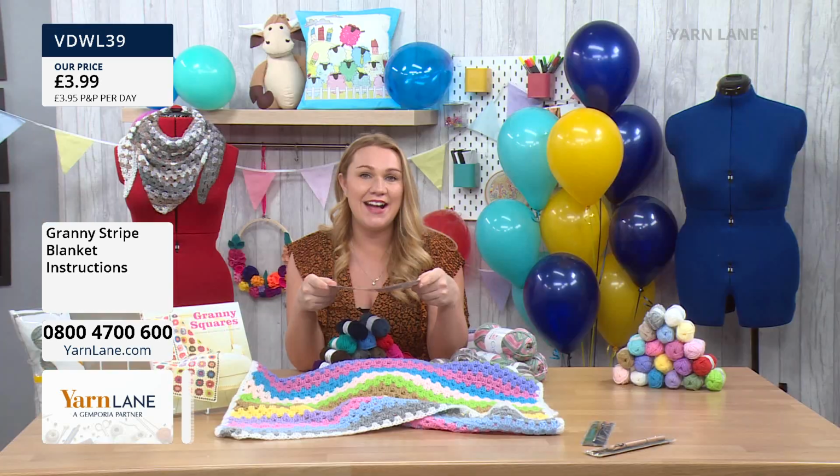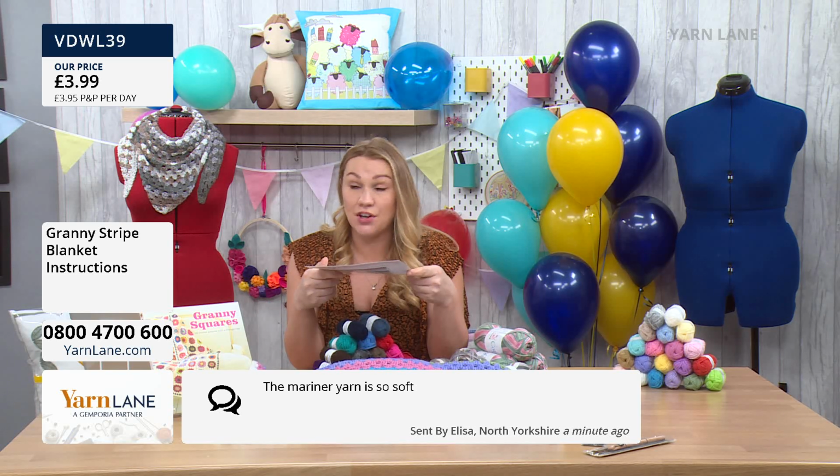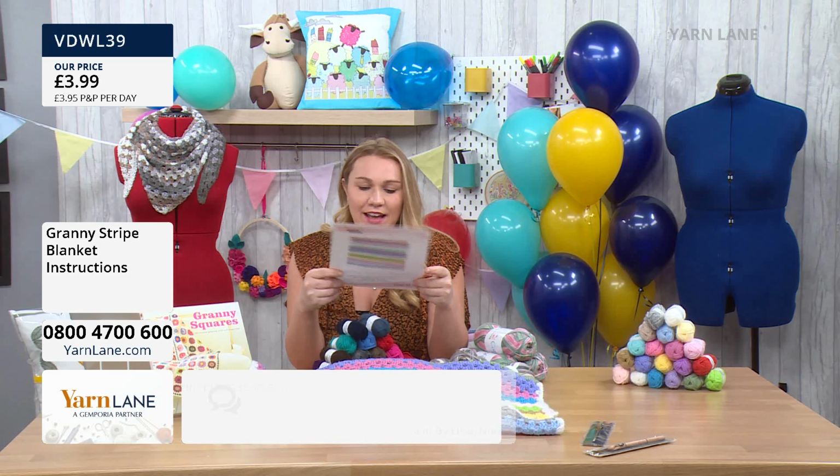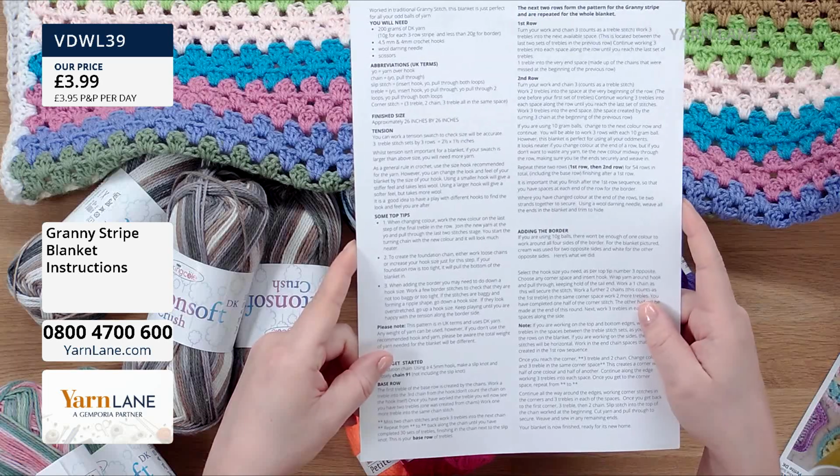Now, we've had a message in from Eliza. The Mariner yarn is so soft. It really is. It's beautiful, beautiful quality. So all of your pattern is there, written by Wendy Orlando, for just £3.99.